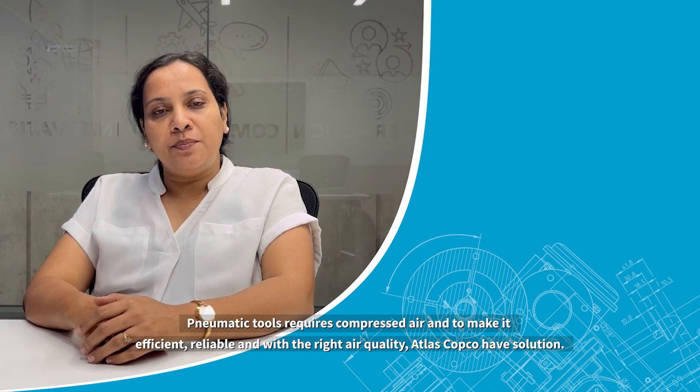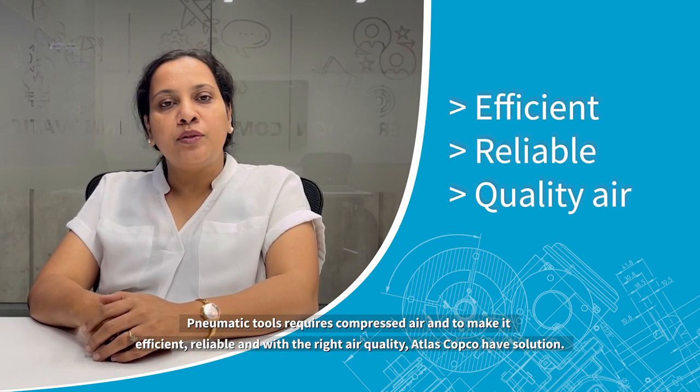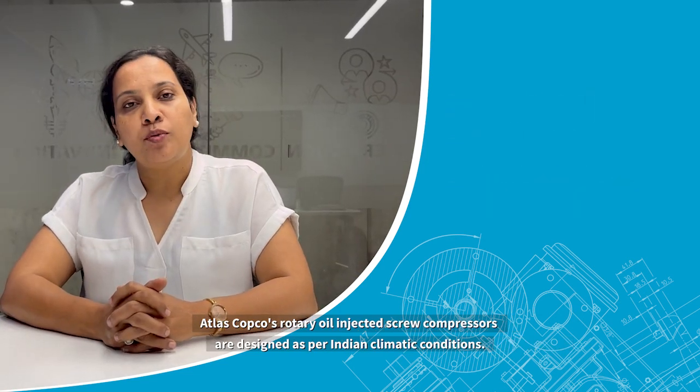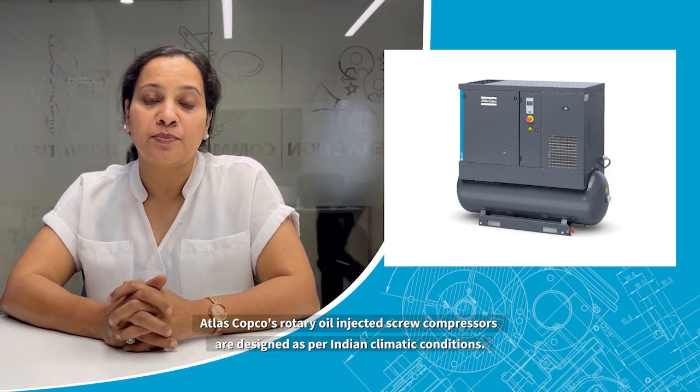Pneumatic tools require compressed air, and to make it efficient, reliable and of the right air quality, Atlas Copco has a solution. Atlas Copco's rotary oil-injected screw compressors are designed as per Indian climatic conditions.